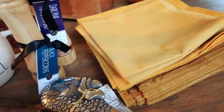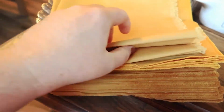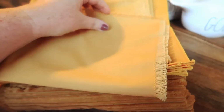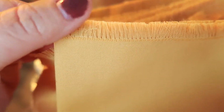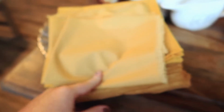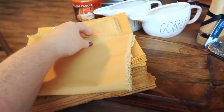Okay, and moving on to the very last thing I picked up. I got these at my local Goodwill, and I think they are supposed to be napkins. I don't know if they were handmade or if they're from a store or something. But however, I'm not going to use them as napkins. I am going to use them as table centerpieces.